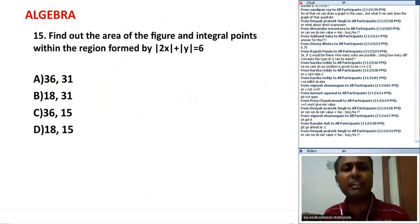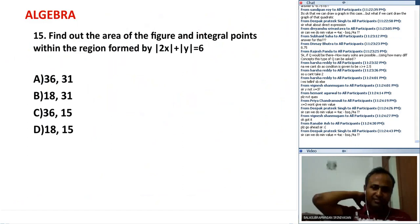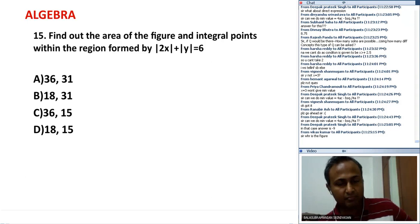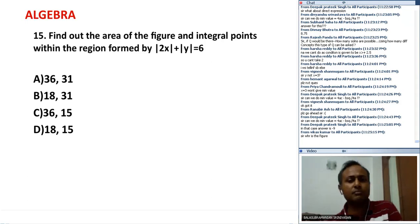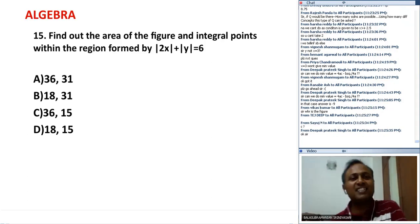Deepak, yes, you can, but it's easier to imagine it as average of the two zeros. Okay, Deepak, it's wrong, for the same reason I said 2 is not included. Because that's what you're supposed to solve.